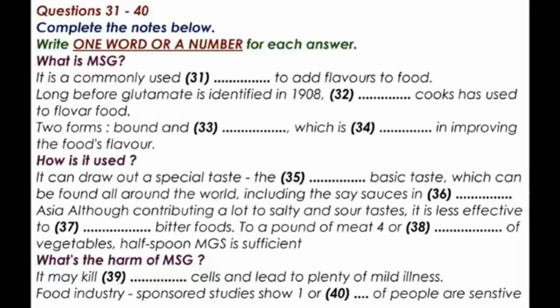Glutamate is found in two forms. Bound glutamate, which is linked to other amino acids forming a protein molecule, and free glutamate, that has no link to protein. Only free glutamate is effective in enhancing the flavour of food. Foods often used for their flavouring qualities, such as tomatoes and mushrooms, have high levels of naturally occurring free glutamate.